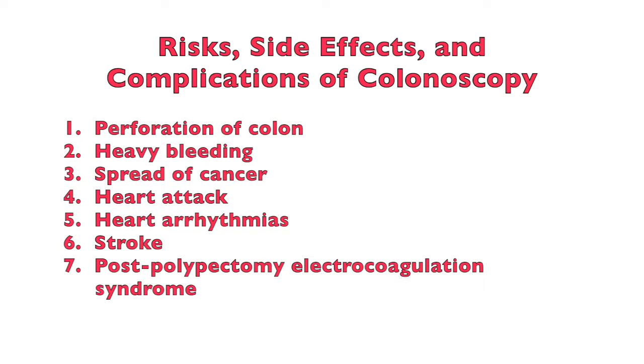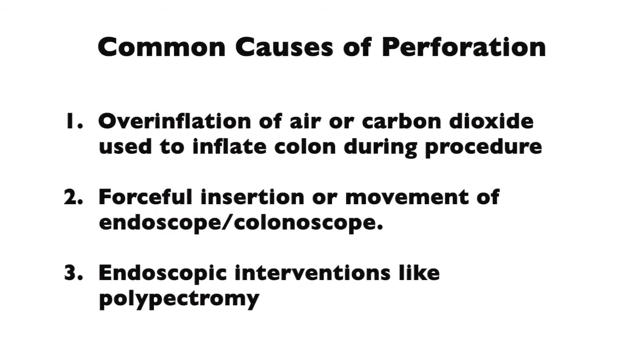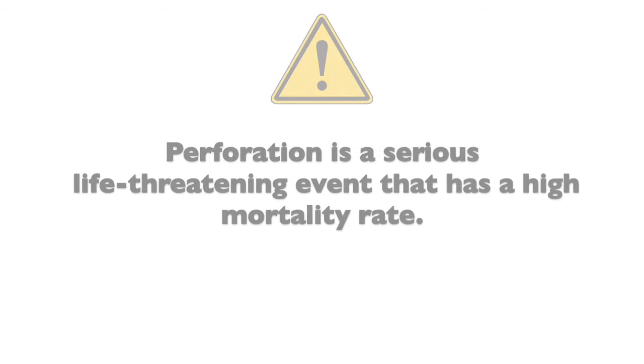And the first risk, which is the most serious and biggest risk of having a colonoscopy, is the risk of perforation of the colon. This can occur when a hole is made in the wall of the colon, either due to overinflation of the colon with air or carbon dioxide during the procedure, or due to forceful insertion and movement of the colonoscope within the bowel, which can cause rupture. And perforation can also be caused by endoscopic interventions like polypectomy.